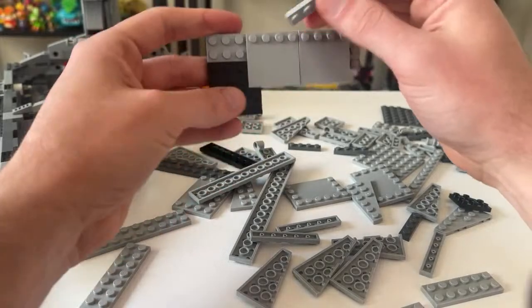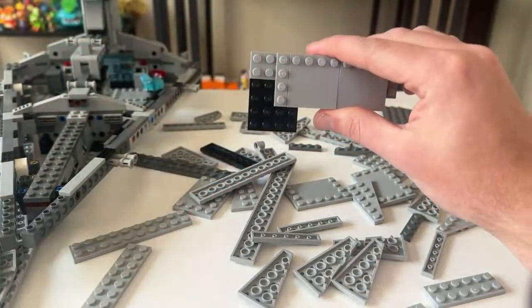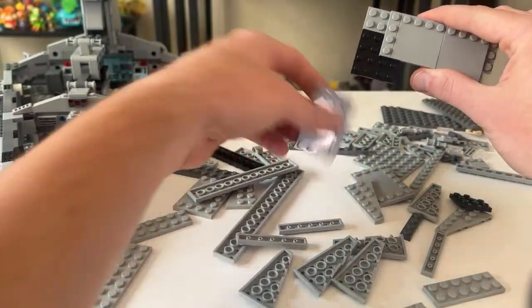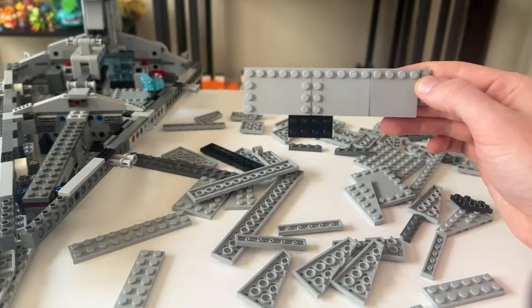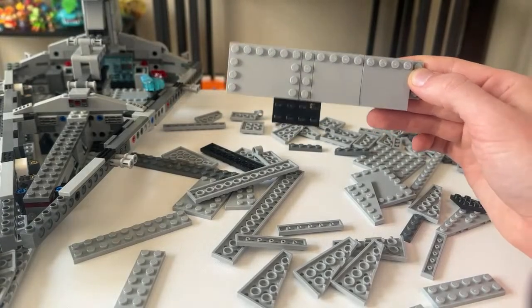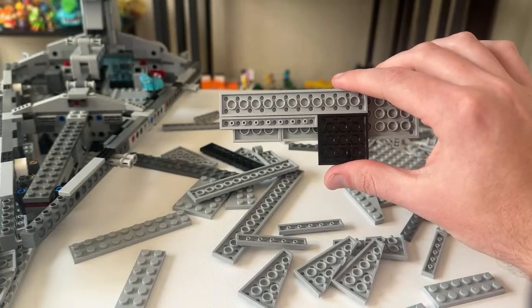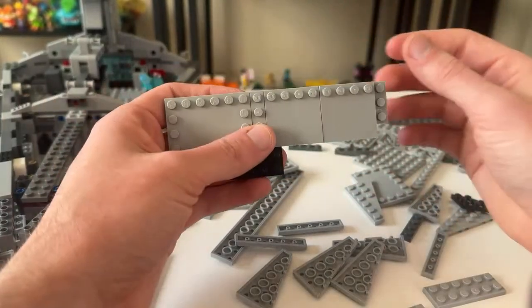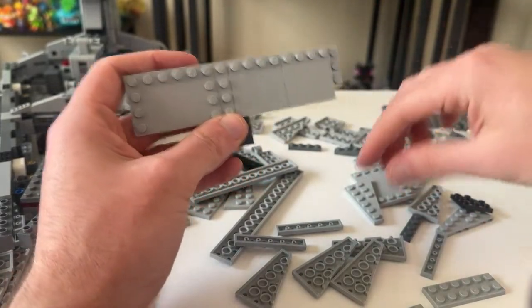Let's see. So this piece is going to go here. And then that will go there. Flip it over. And then what do we got? Oh, wait a minute. I forgot a piece. I got a mix of everything. Very cool. Always good to have variety in your snacks, right?